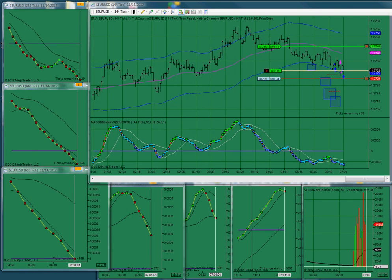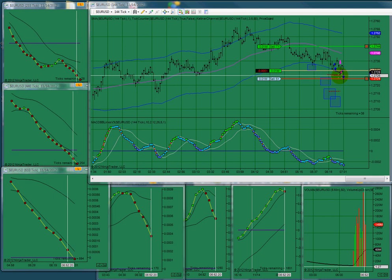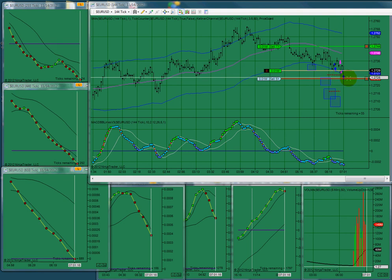Okay, we're long again based on price reaching this really popular support area, as well as the dips on these Fibonacci areas. So let's see how this goes.